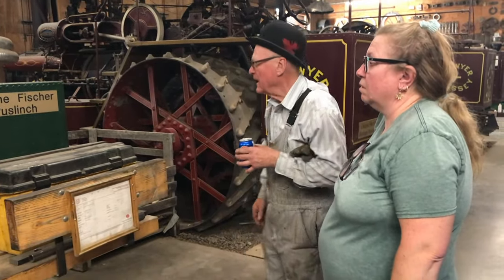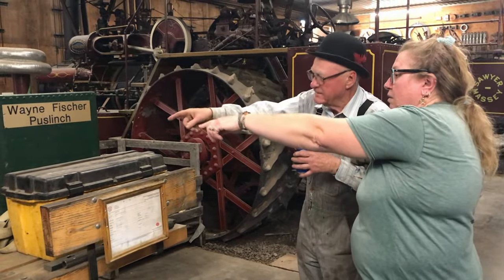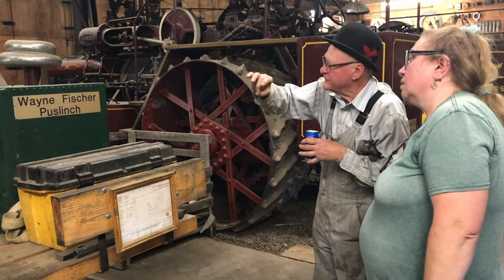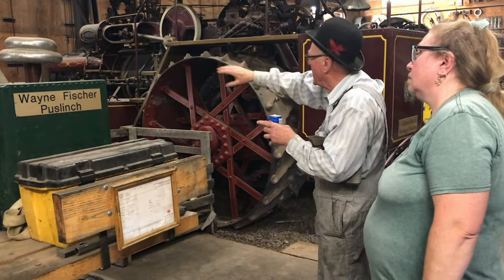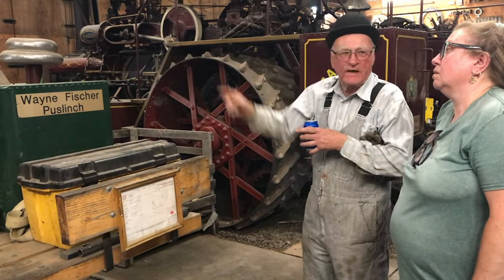Yeah, and then the flame... So you light the fire inside? Yeah, you light the fire in there, and then the smoke and the gases pass through the tubes, which are surrounded by water in the barrel, and then the smoke goes up the smokestack.